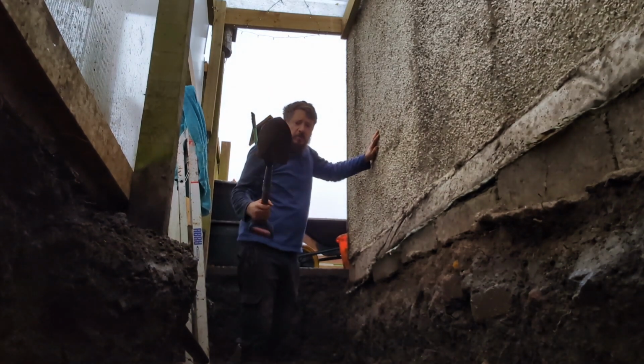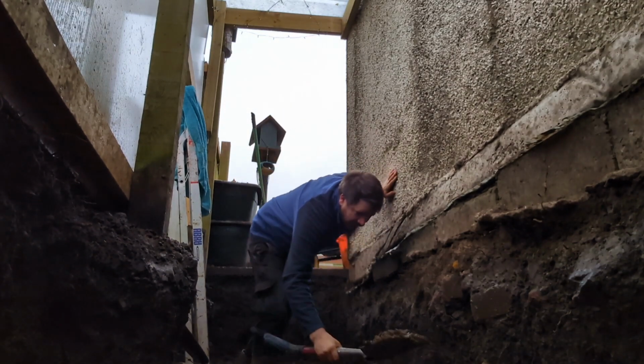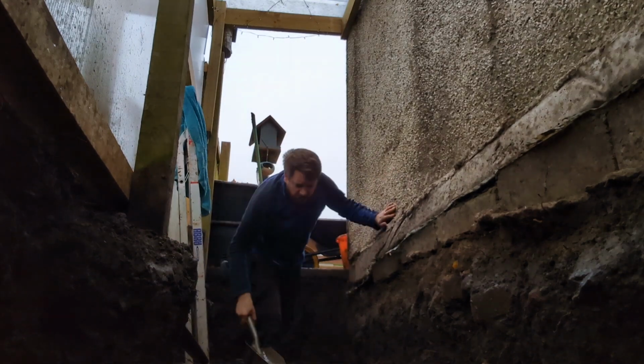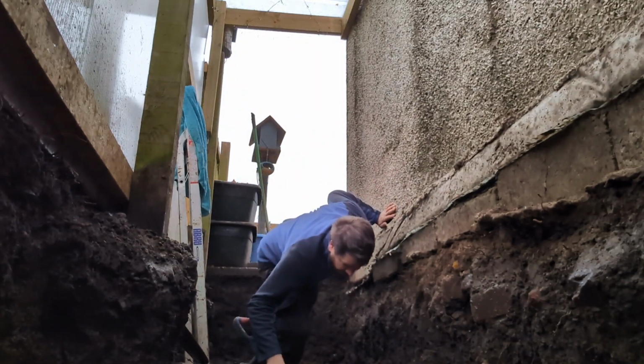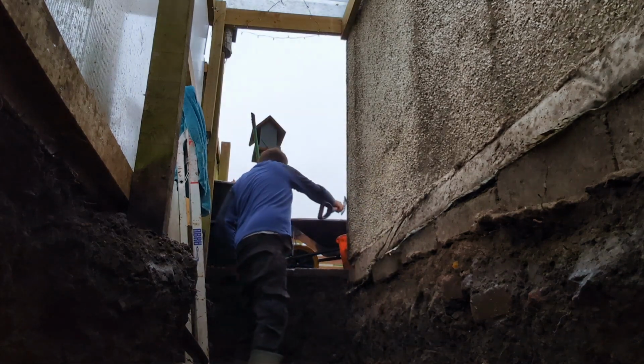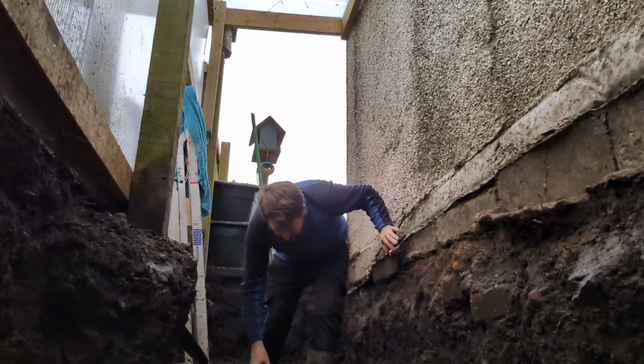Good thing about the mini shovel is it's light enough to use with one hand. Now, as well as it being small, and you can work in tight spaces, it does have the advantage of being light.